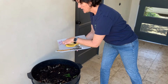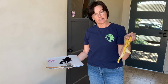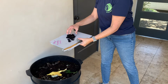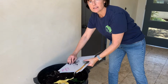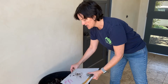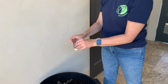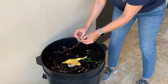They're going to get a banana peel. See, I ate the inside, and now they're going to eat the outside and make sure there's no trash. They're going to get some coffee grounds. I made coffee this morning, and coffee comes from a bean of the coffee plant, so they can go in. I'm going to put in a tea bag because everything that's inside the tea bag that's used to make tea comes from a plant as well.